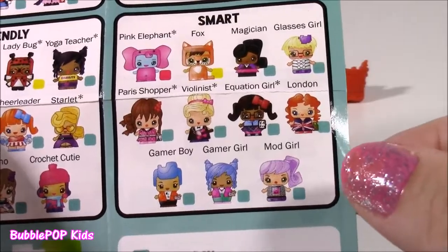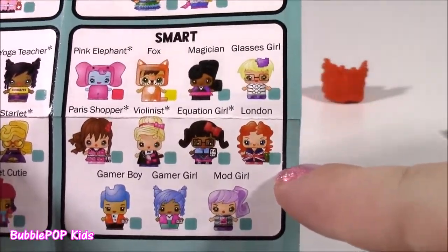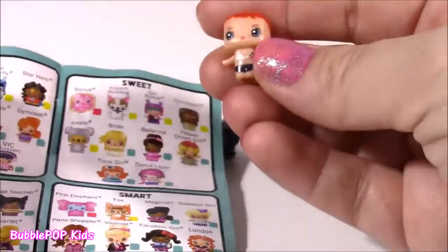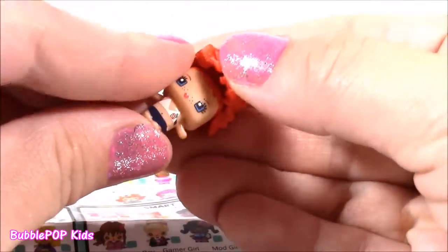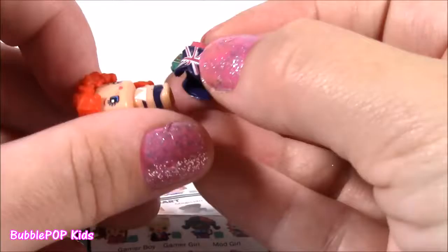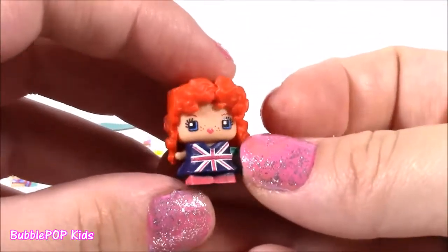We got two smart girls. This one's name is London. Got it completely backwards again. So here's little London. She's got some freckles, red hair, and she sports her little British flag dress.